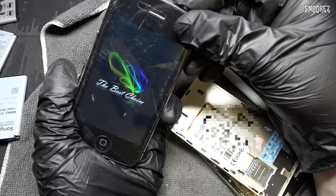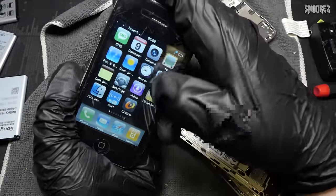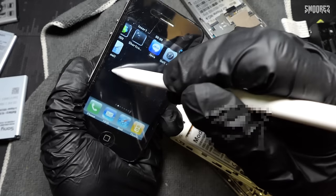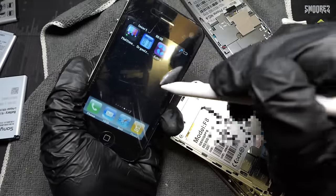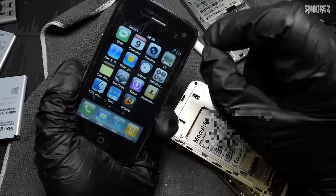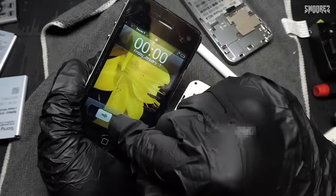That's a first. The best choice. But it's exactly the same that we've seen before. It has Wi-Fi though. It has a bunch of apps on here. Come on, off you go. There we go. Thought I had Doom on there for a second. A bit of excitement there. So yes, Sony Ericsson battery does work.